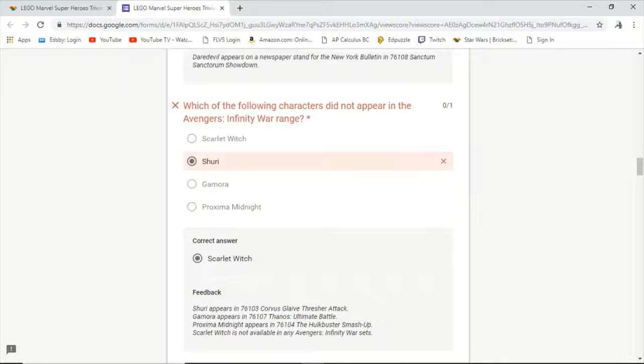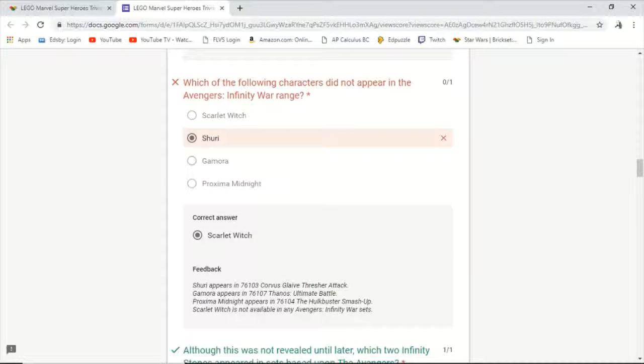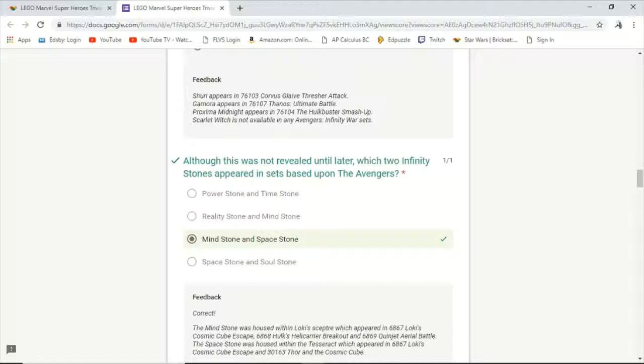This one is very interesting. So Shuri did appear in Corvus Glaive's Thresher attack. I had no idea. That was like the one scene that Shuri was in too, so I guess they decided to make a set about that one. I'm really surprised Scarlet Witch didn't, because I feel like Scarlet Witch actually played a pretty prominent role in that movie. But who knows. So this one here was Mind Stone and Space Stone.